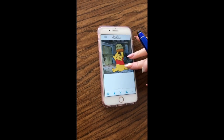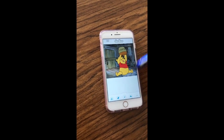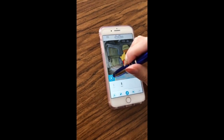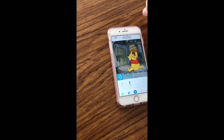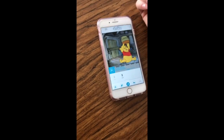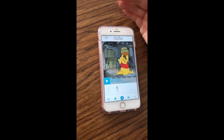I showed you guys how we switched the mouth. Do you guys have any last minute questions for me? I will play this again. Oh, it's starting at the end. I just think it's so cute. I was really happy with this. Yeah, I just love it. If any of you guys grew up with Winnie the Pooh, you probably have a little bit of nostalgia too.